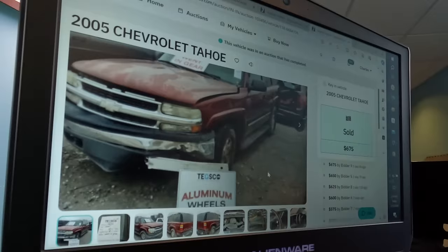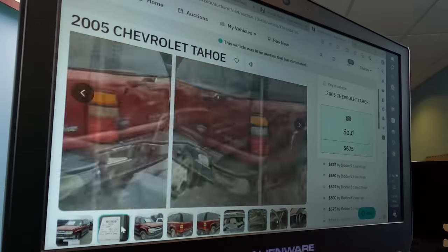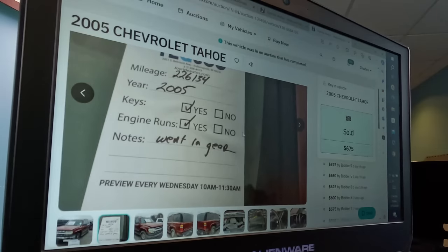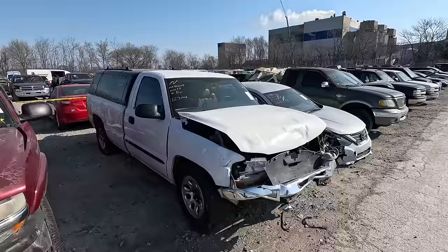2005 Chevy Tahoe with a 5.3 in it. It went for $675, so about $800 with auction fees on that one. That one wasn't bad. It had 226,000 miles on it, and it was a runner and probably a driver as it went into gear. I would say if I was going to buy one, probably be that one. I mean, it was good for parts, really. The front end was really shifted over there. But yeah, definitely a good LS swap candidate right there.